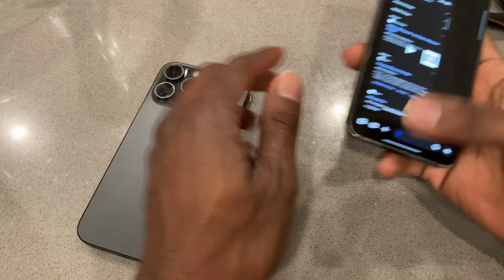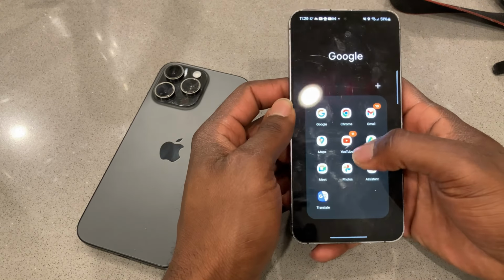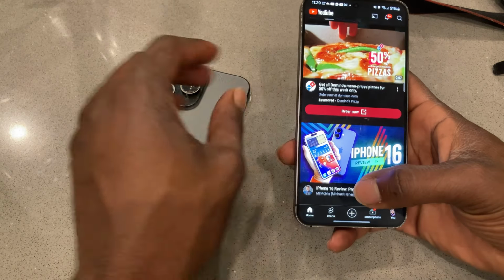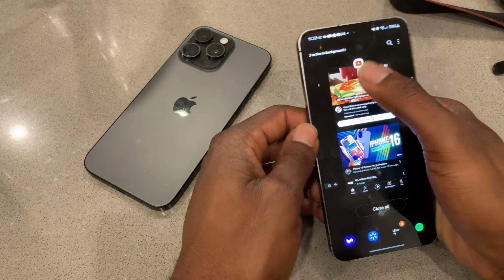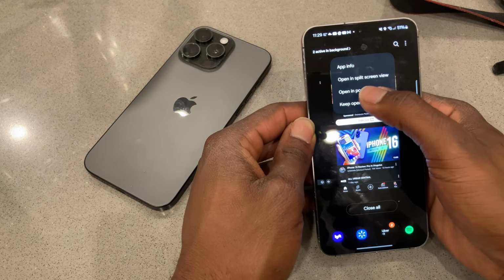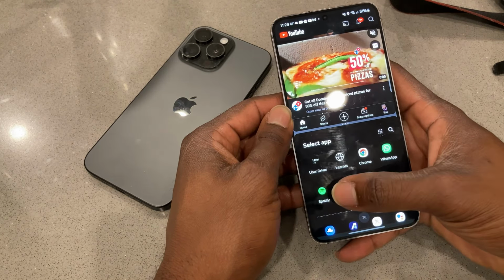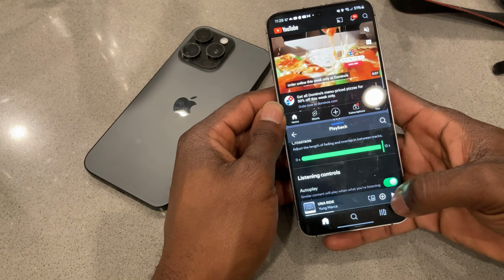Anyways, we're going to jump to the Samsung, right? This is one of the number one things I love about the Samsung that I just do not like about this iPhone. First and foremost, Apple, why can't you simply do this? Look how simple this is. In any app, I want to go up on Spotify, right? And I want to play some music.